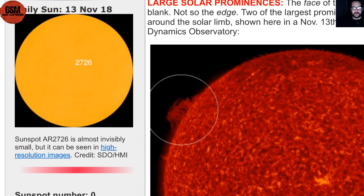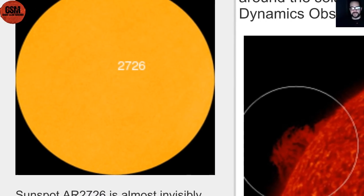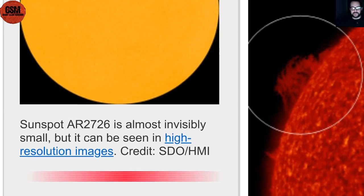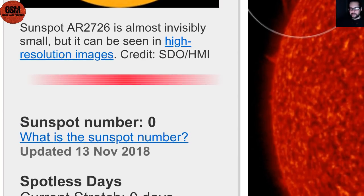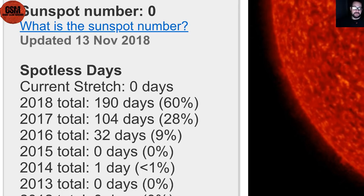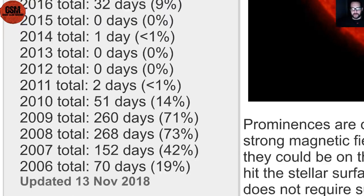But right now we are dealing with a very, very weak sunspot, AR2726. It says it's almost invisibly small but can be seen on high-resolution images. This is sunspot 0. They're not even really bothering to label this. That's how small it is. So I'm sure we will see tomorrow as a blank day. 191 will be the number tomorrow.